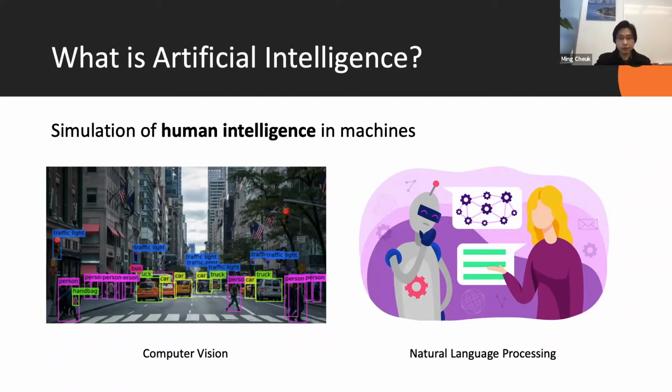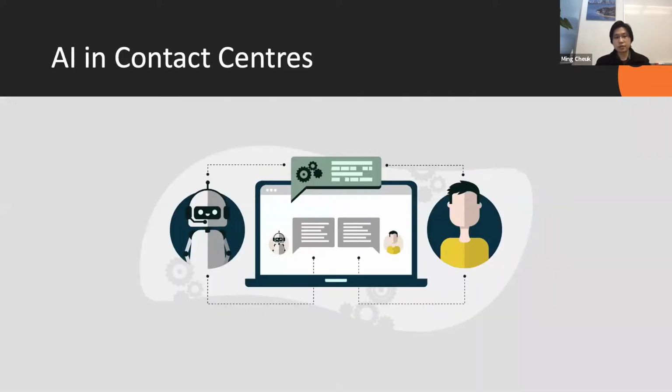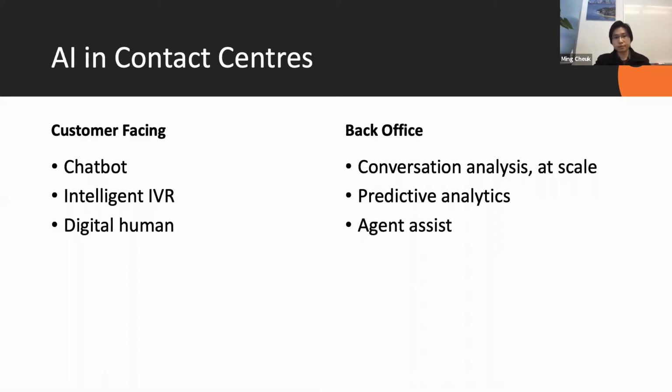So when you think of AI in contact centers, one very common example, the thing that everybody thinks about, is chatbots. You've probably encountered one, I'm sure, and you might actually have one in your contact center already. This is a visible and common deployment of AI right now, but definitely not the only deployment of AI in contact centers.